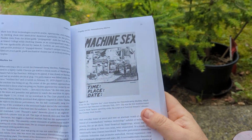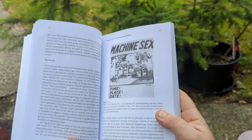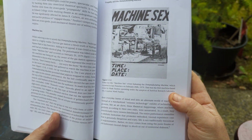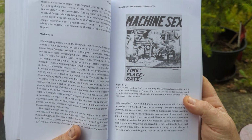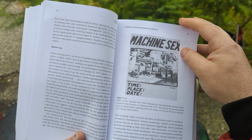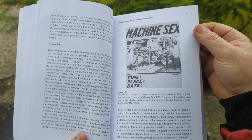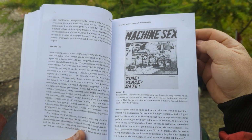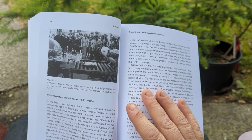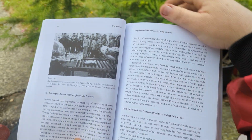Here's the original poster for this event. It's called Machine Sex. This wasn't some romantic lovemaking thing. It was more like a meat packing plant in a gas station parking lot, done illegally. And Mark Pauline had money stuffed in his pockets to pay off anybody who wanted to come and stop him. There's a picture of those folks at the first SRL performance.